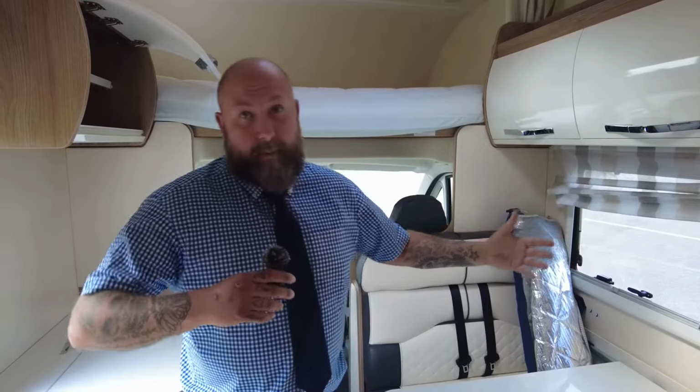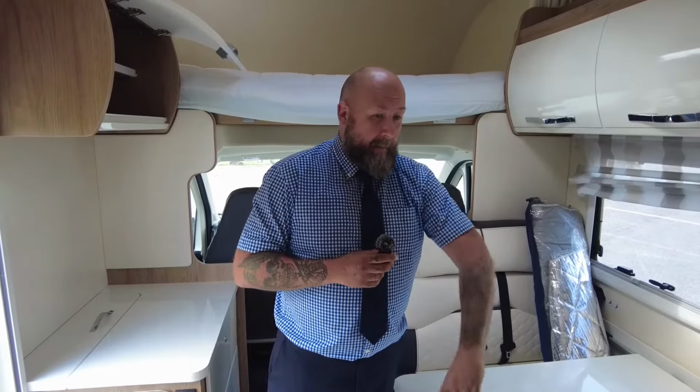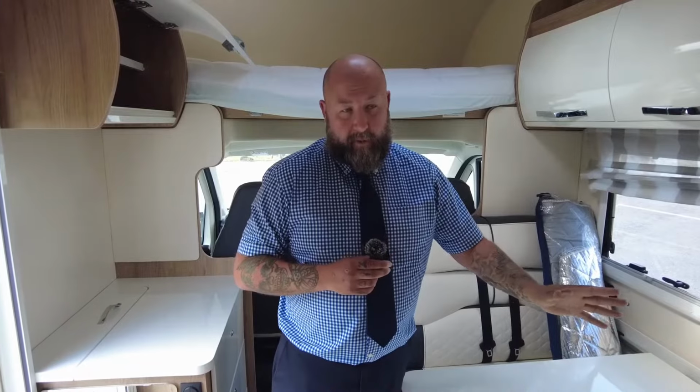I mean, me and Tom, we're not small guys, and there's lots and lots of space in here for us to move around freely. A couple of kids in here, and a dog, and whatever you want to do, you'd still have loads of room, all the room in the world in here as well.